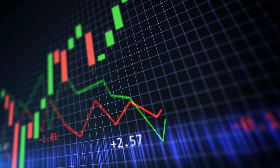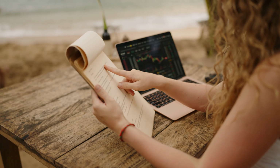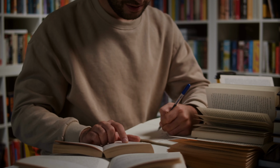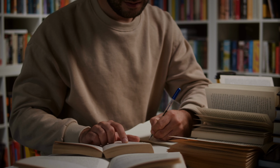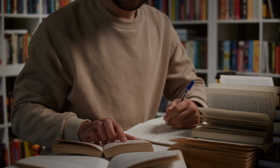Until one day, I decided to strip everything down and go back to the basics. Price and volume. Not because I was smarter than anyone else, but because I was simply tired of relying on tools that only reacted after the market had already moved. Then, I came across a book that changed my approach. It's called A Complete Guide to Volume Price Analysis, written by Anna Coulling.